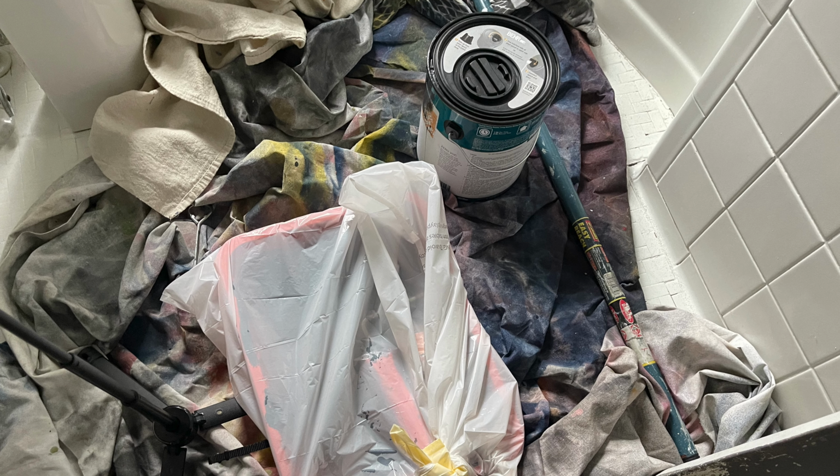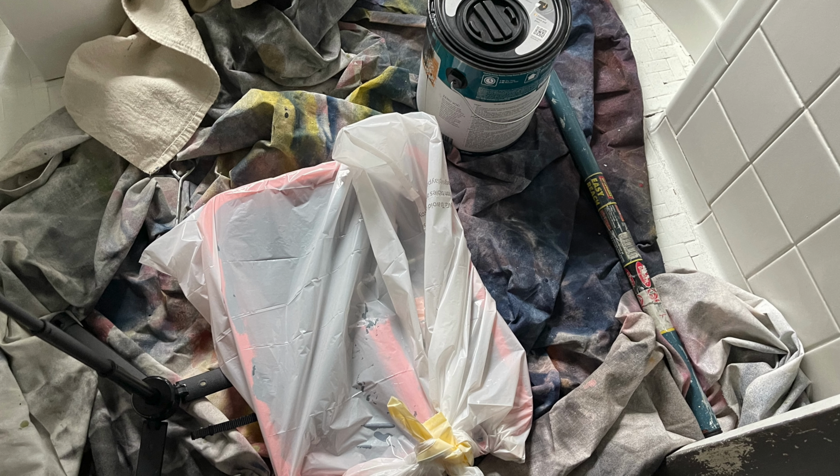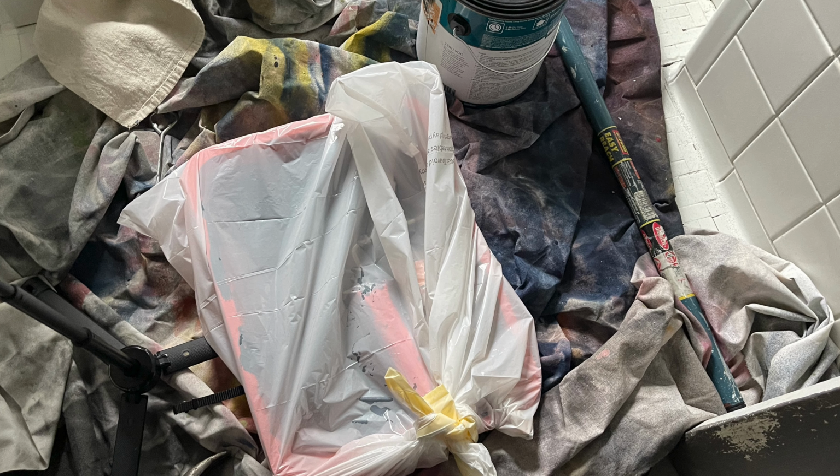Did you know you can wrap your roller and your paint pan in a garbage bag and just let it sit in between coats and nothing will dry out? No washing of brushes or rollers needed.